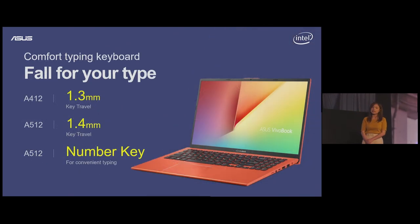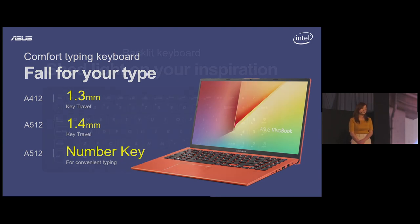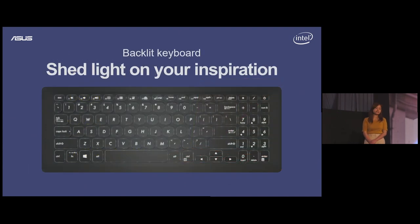And with the long keystrokes, you can type comfortably on the ergonomically designed, sturdy, one-piece construction keyboard with an ergo lift hinge that auto-tilts for the best typing angle. And the full-size keyboard on VivoBook Ultra is perfect for working in dim environments.